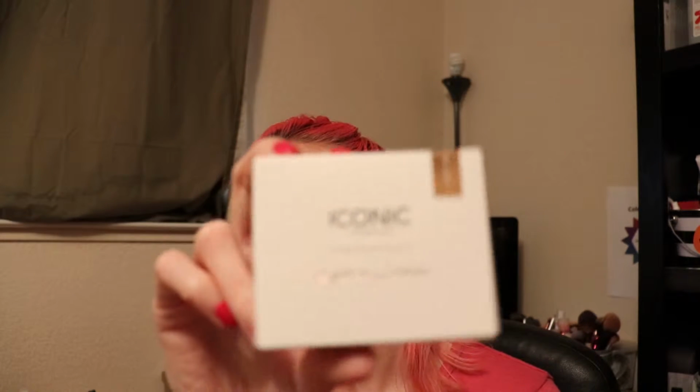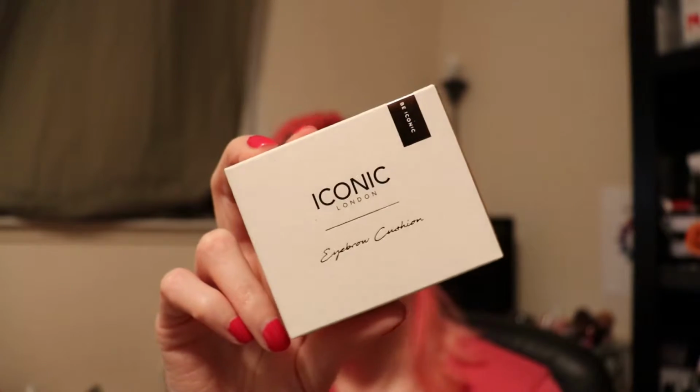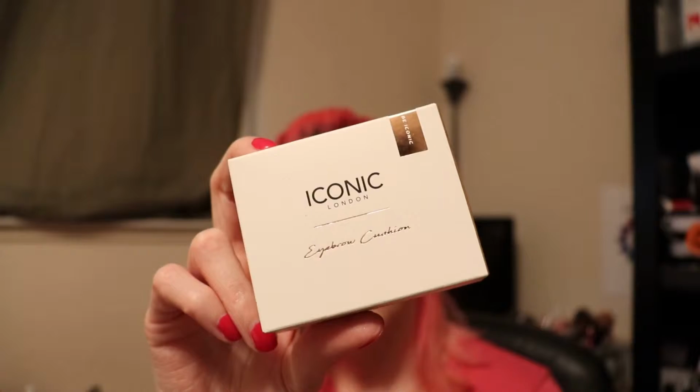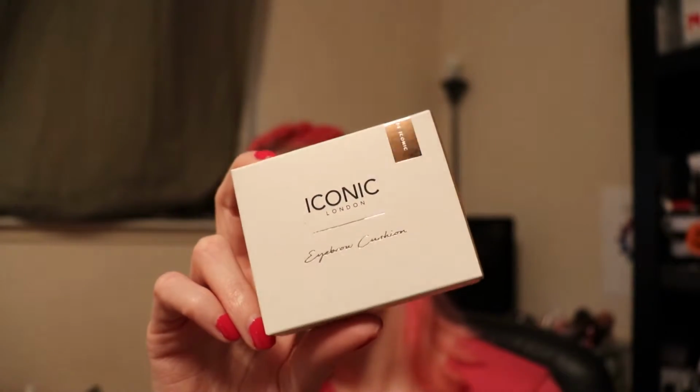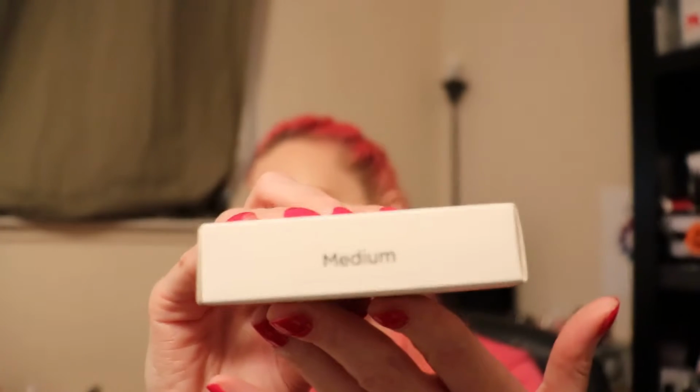Then we'll just pull things out from here. This is something that they sneak peek. This is the iconic London brow cushion, which is a $40 value. The color I got, where's the color? I know there's a color, is medium. There we go. It was there. I knew it was there.